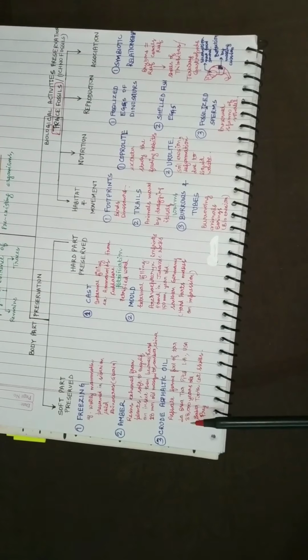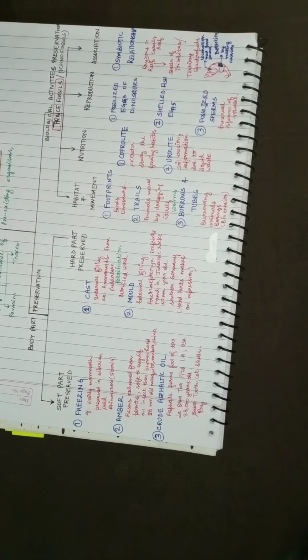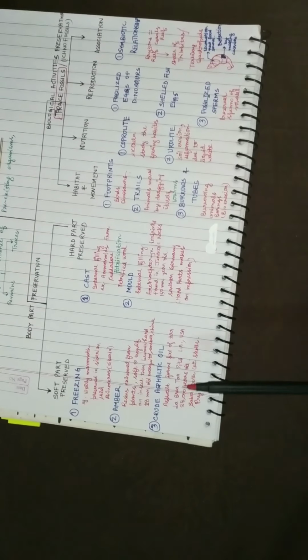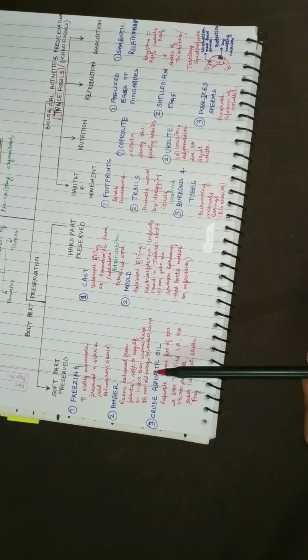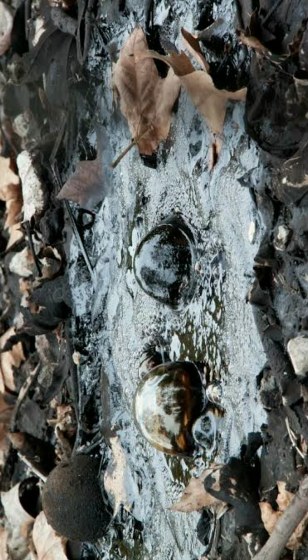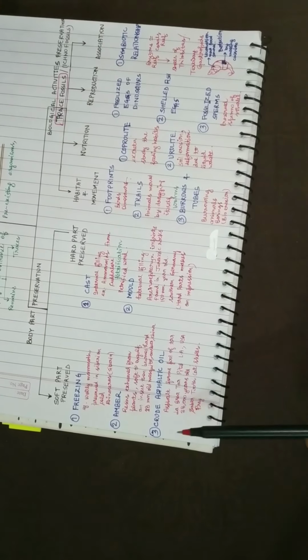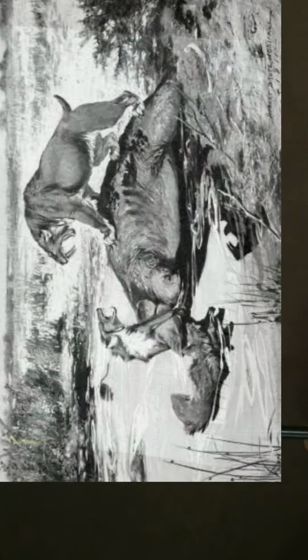Apart from these, many times there is crude asphaltic oil which comes out of the surface forming a pool, and when animals hunt prey, they are also trapped in this crude asphaltic oil. Crude asphaltic oil acts as an inhibitor. It prevents the organism's oxidation or consumption by other predators, and hence lots of organisms are found. For example, in La Brea tar pits in Los Angeles, USA, 38,000-year-old saber-toothed cat skulls have been found with their prey.